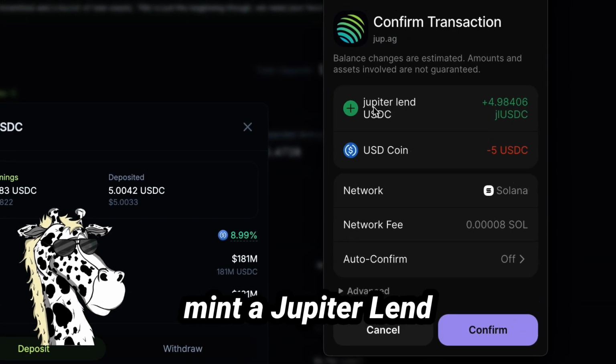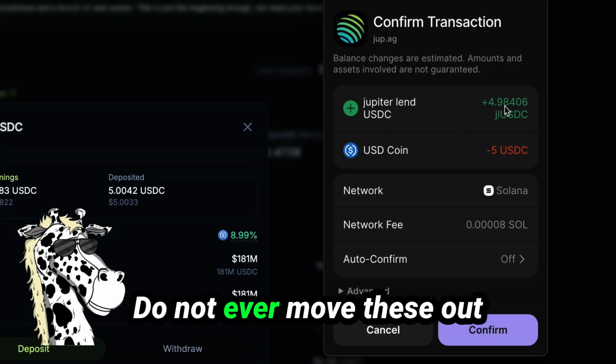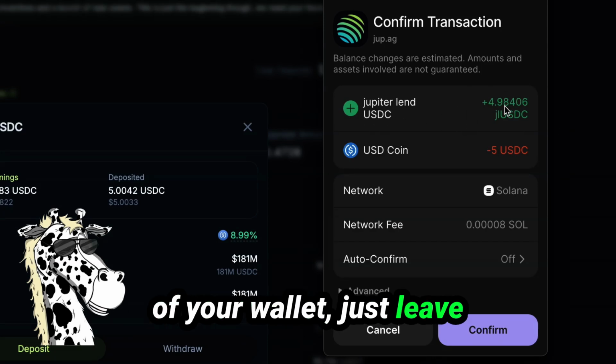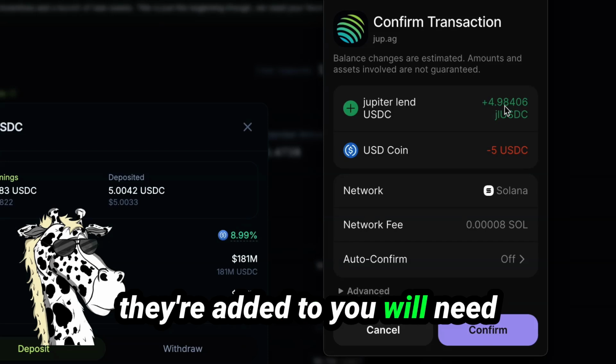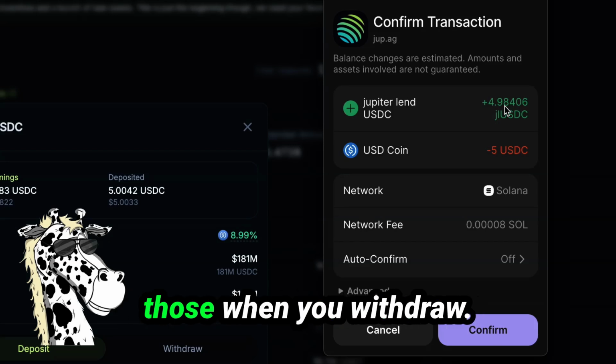Now it is going to mint a Jupiter Lend USDC token right here. Do not ever move these out of your wallet. Just leave them in the wallet that they're added to. You will need these in order to withdraw, as you saw that it removes those when you withdraw.